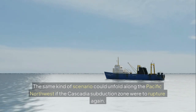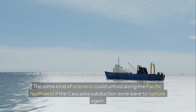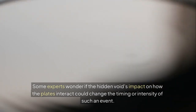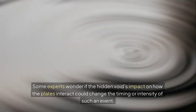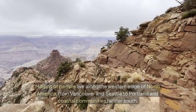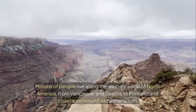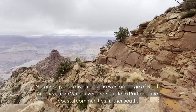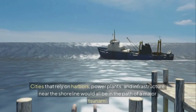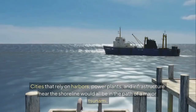The same kind of scenario could unfold along the Pacific Northwest if the Cascadia subduction zone were to rupture again. Some experts wonder if the hidden void's impact on how the plates interact could change the timing or intensity of such an event. Millions of people live along the western edge of North America, from Vancouver and Seattle to Portland and coastal communities farther south. Cities that rely on harbors, power plants, and infrastructure near the shoreline would all be in the path of a major tsunami.